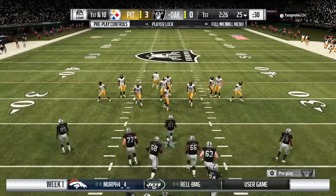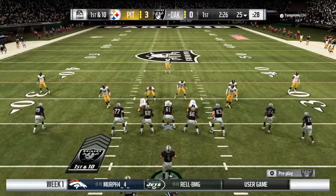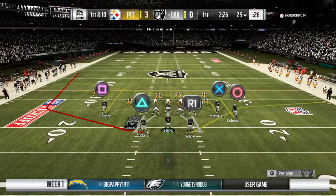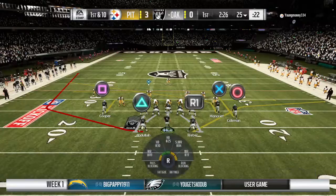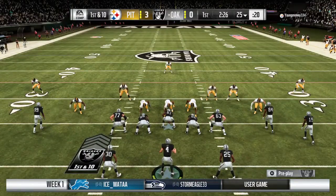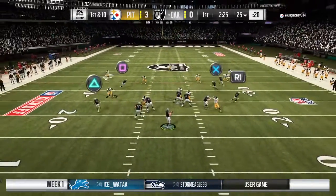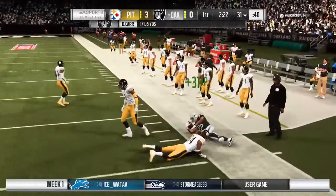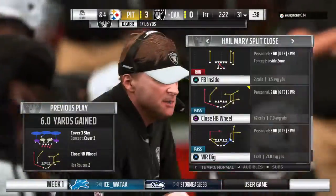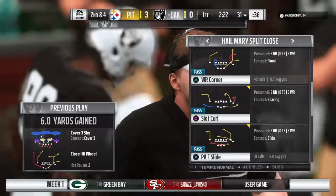Carr and the Raiders come up 1st and 10 at their own 25-yard line. Low, low, low. 6:37. From the gun, it's Carr. Throwing for his running back, and he's got him complete. 6 yards on the pickup, and that'll bring up 2nd down.